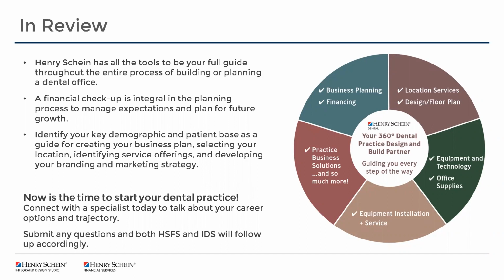A financial checkup is integral in the planning process to manage expectations and plan for future growth. As we said at the very beginning, without the right funding and without the right financial tools, none of this can even happen. You want to make sure that you're identifying your key demographic and patient base as a guide for creating your business plan, selecting your location, service offerings, and developing your branding and marketing strategy.